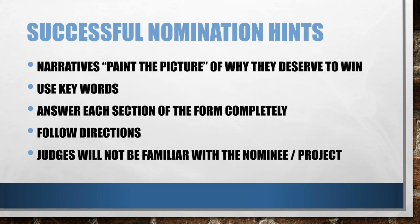All right, some hints for everyone on how you can put forth a successful nomination form. First of all, you want to make sure that you really are thorough with those narrative sections. You want to paint the picture of why they deserve to win. I highly encourage you to use the keywords that are in the descriptor so that as the judges go through, they know exactly point by point which item you are speaking to.